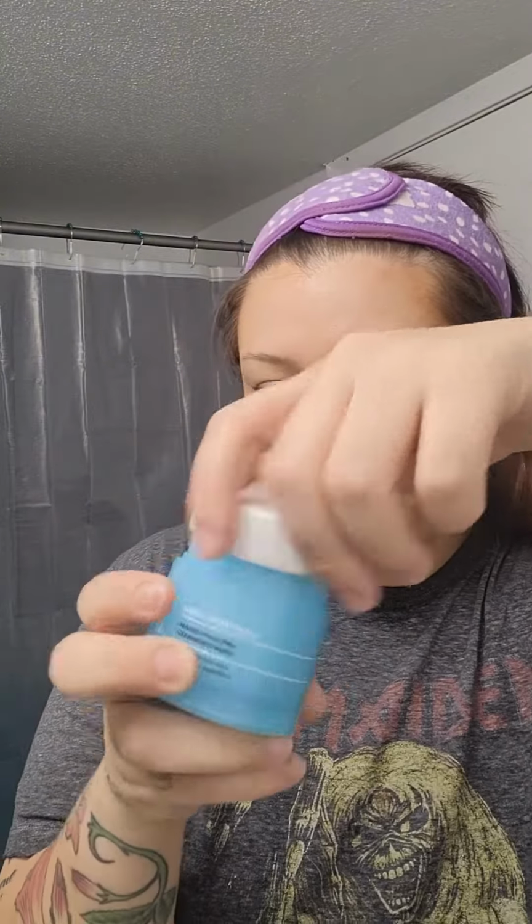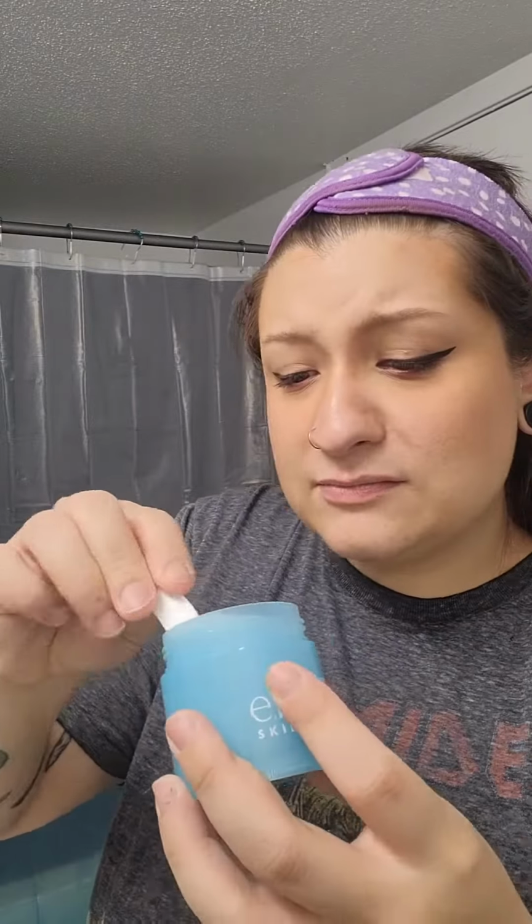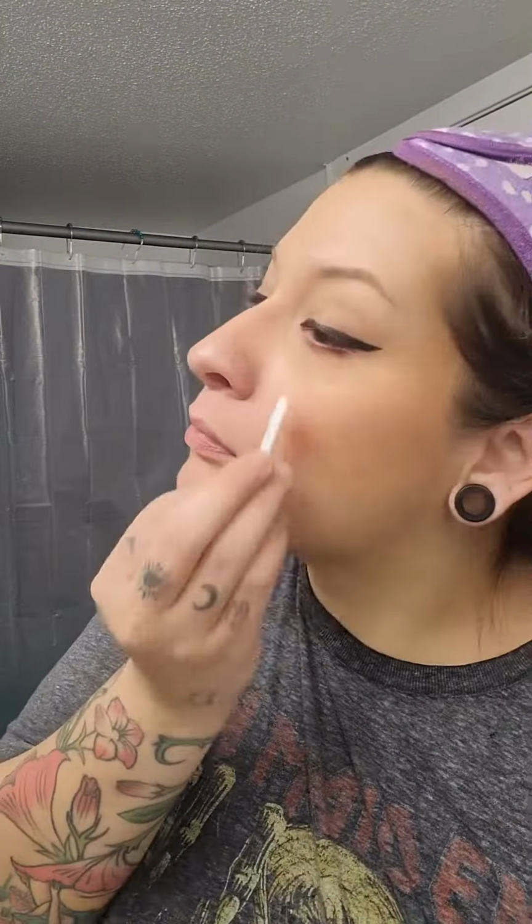It says, scoop out a dime size amount of product with the included spatula and massage onto dry skin. Smells clean. Okay, I am impressed because it took off most of my makeup. Like, I usually use like 3 makeup wipes just to get all of this off.